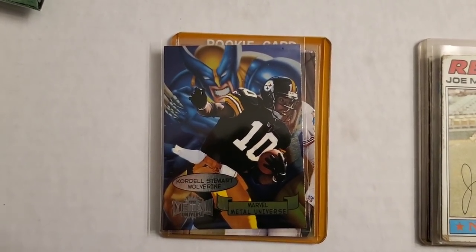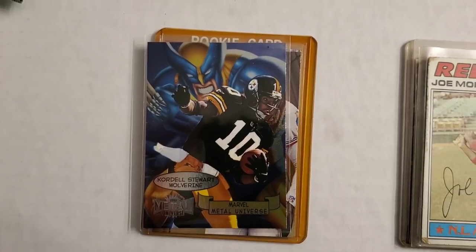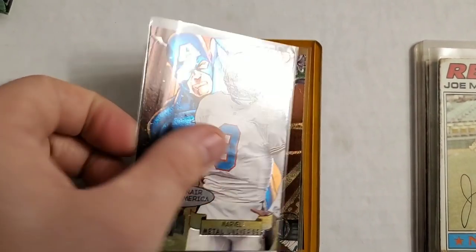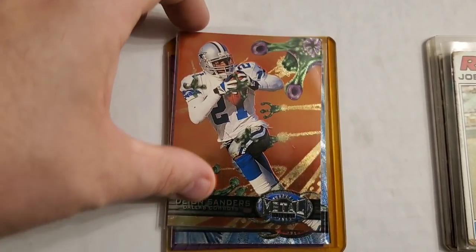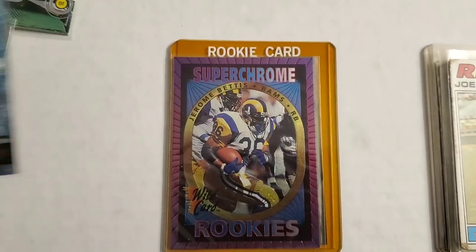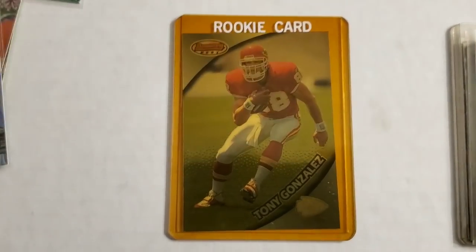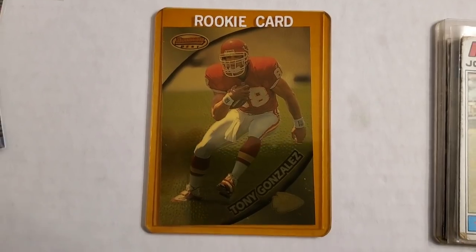Then we have some of these really cool cards. These are the Marvel Metal Universe cards. There's Kordell Stewart with Wolverine in the back. Here is Steve McNair with Captain America. Underneath there, we have the Metal Universe Deion Sanders. And then we have the Metal Universe Jerry Rice. Then we have a really cool one. There's a Jerome Bettis Super Chrome Wild Card rookie card. And underneath is a Tony Gonzalez rookie card.